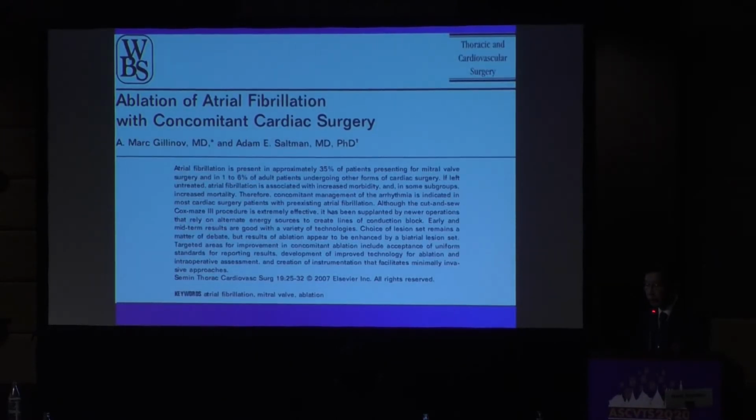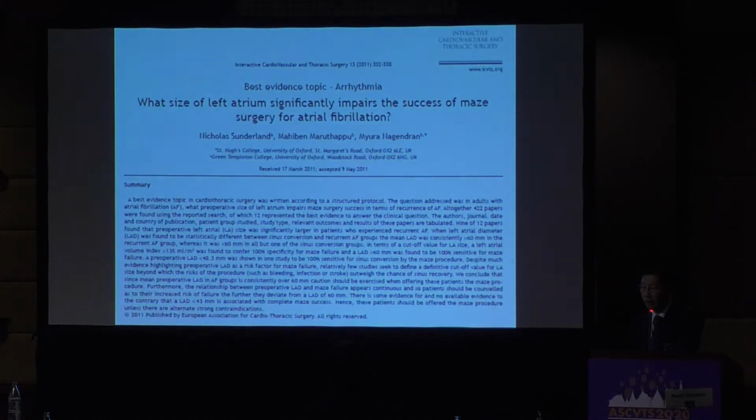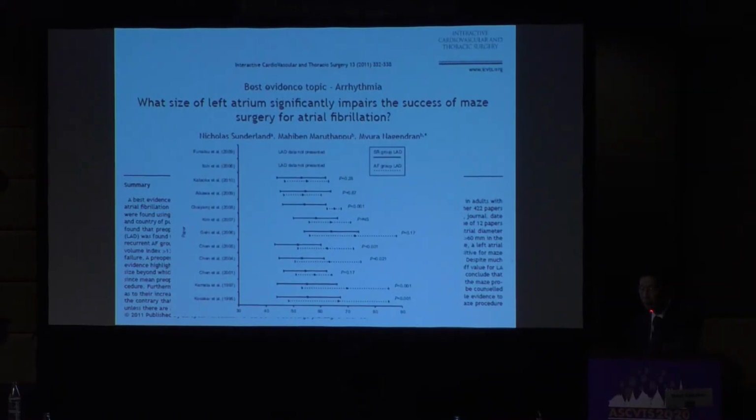This is the study from Mark Girinov, and this is another paper from Japan by Dr. Kosakai, modified cut-and-sew maze. Look at his result: when the size of the left atrium is small compared to big, the success rate dropped significantly. And this is the meta-analysis regarding the size of the left atrium. From this study, they concluded that the significant magic number is 6 centimeters in diameter of the left atrium.